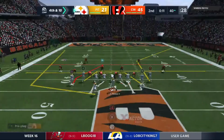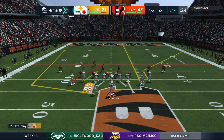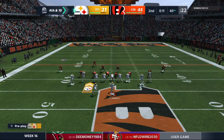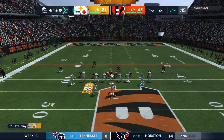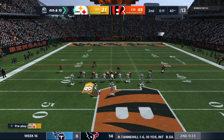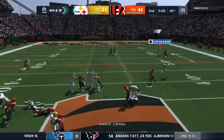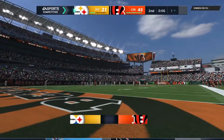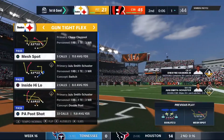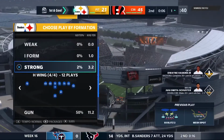The 3 straight incompletions, they don't care. That hasn't dissuaded them. They're going to go for it on 4th. Haskins going to throw again. He's going to float this one deep right. And this is caught inside the 5. Now a timeout taken. Perhaps a chance for one more quick play and then another timeout if they hurry. We'll see.